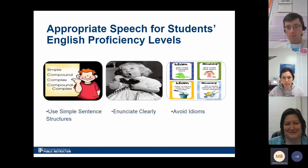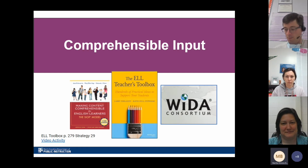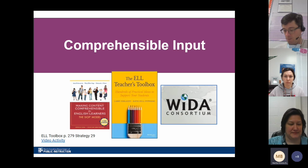Okay, next slide, please. And now Marta will talk to you more about some books that include the comprehensible input. Yes, thank you, Adriana. So here we have some more resources where you can find ideas and strategies that teachers can scaffold instruction using Principle 3, increasing comprehensible input and language output to have students talk in the classroom.